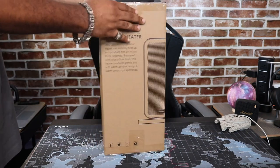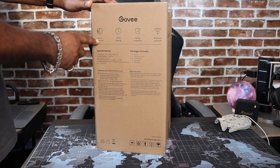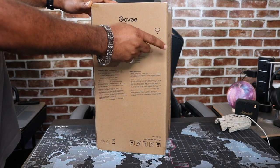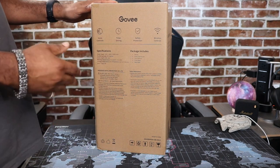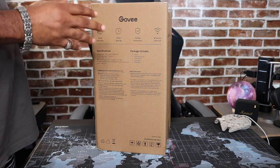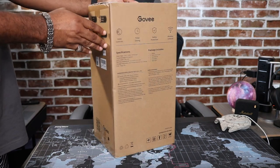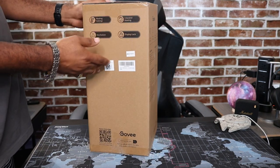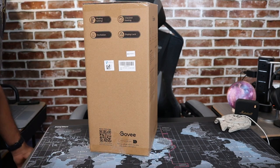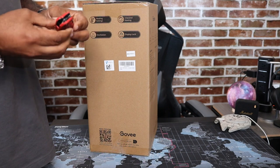All right, let's see on the back of here. It has voice control, timer settings, safety protection, and wireless control. So if I'm not mistaken, if this tips over, it automatically shuts off. So that's that safety feature right there. Alright, 3 second heating, display lock, all that good stuff. So basically, let's go ahead and get this bad boy out of the box. I got an old Milwaukee on deck.